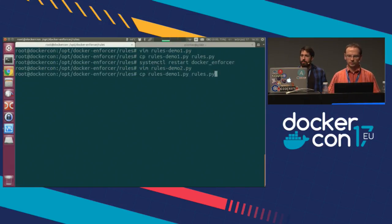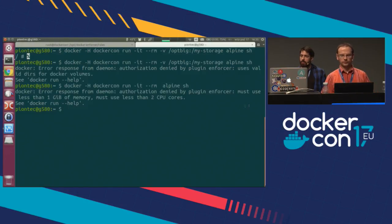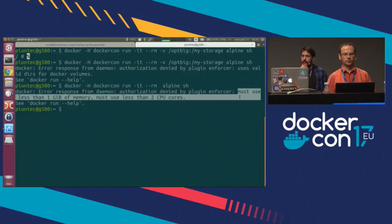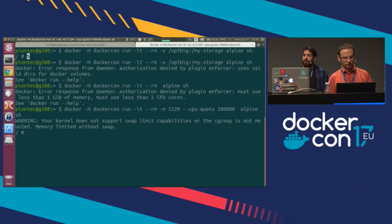Okay, so let's apply these rules. Okay, and let's run a container. And we got information that we have violated 2 rules, one about memory limits and one about CPU limits. We can try to fix this by complying with what admins are requiring. So we will set memory limit and we will set CPU quota. And now your container runs just fine.